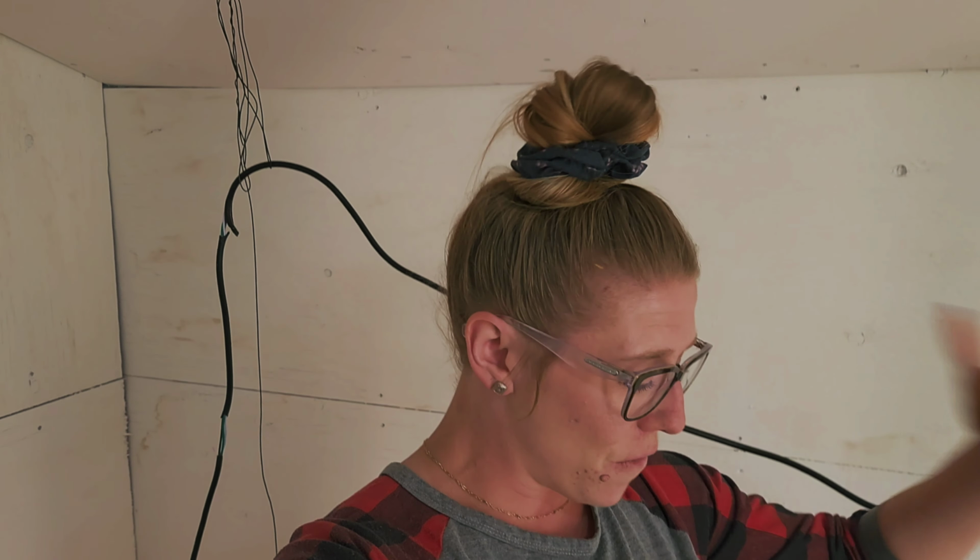So I'm going to set you guys up in the coop. We're going to go get the chicks, and we'll bring them in here. And you'll get to see us put them in here, and they get to kind of explore their new area. I'm really, really excited for them to be in here. They are absolutely running out of space in their brooder box. So the younger girls, so the 20 chicks. So let's go.